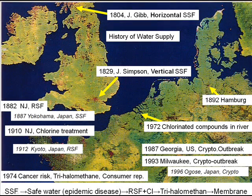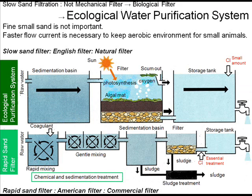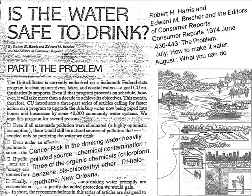The rapid sand filter with chemical treatment was invented in the United States 130 years ago. 100 years ago, chlorine was adopted. People all over the world loved this new chemical technology. Slow sand filter is a natural filter, and rapid sand filter is a commercial filter, but the addition of chlorine is essential to kill the bacteria.